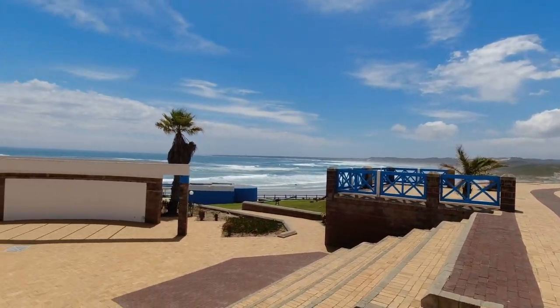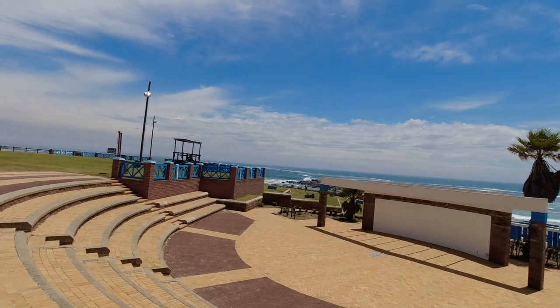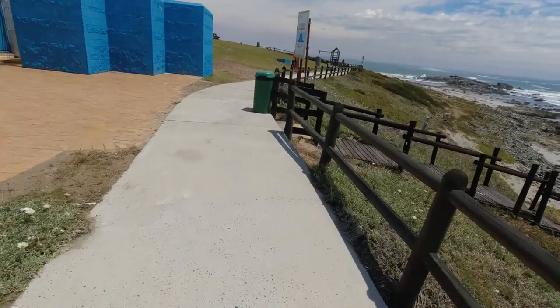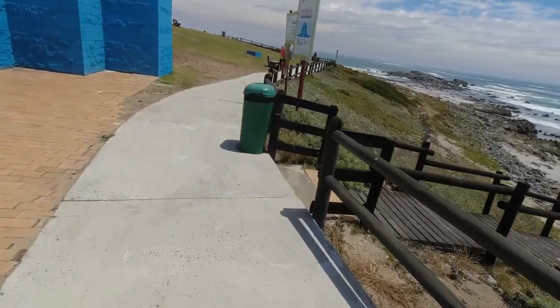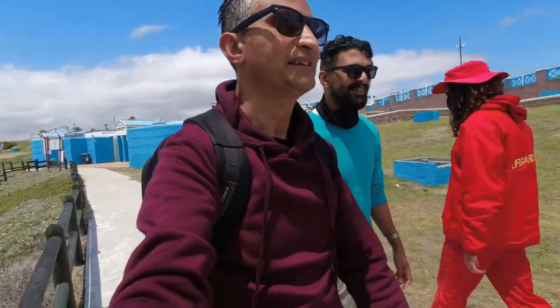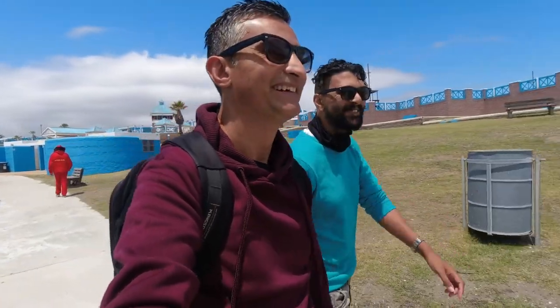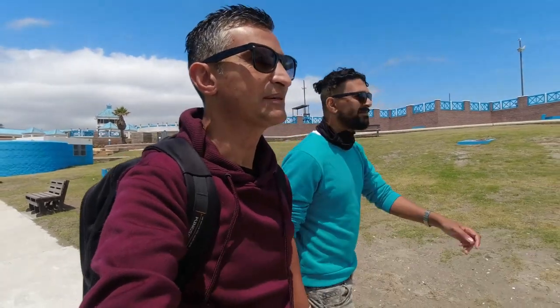Hey guys, guess what? I see the tidal pool. There we go. And that's what we came here for. Let's do this. It's not too windy. I think it's quite cool. I think we're gonna get some nice shots.